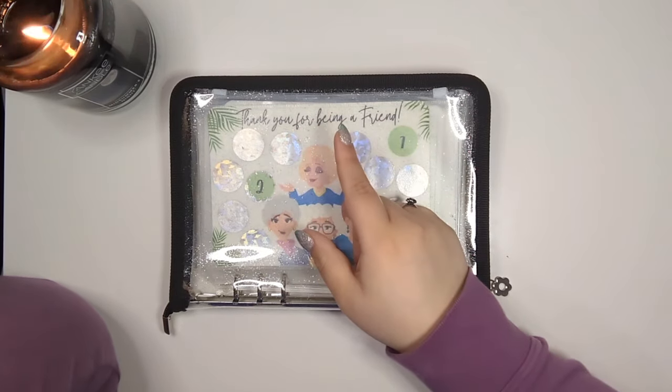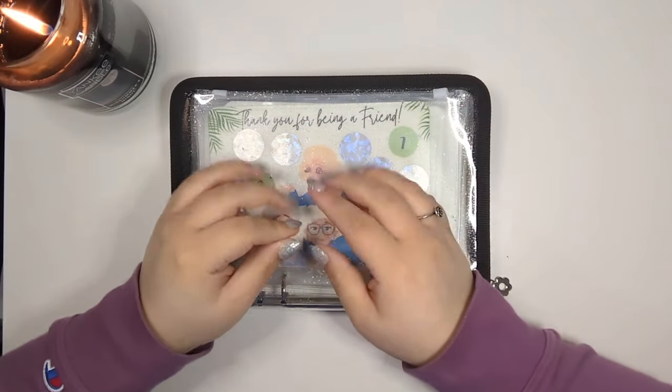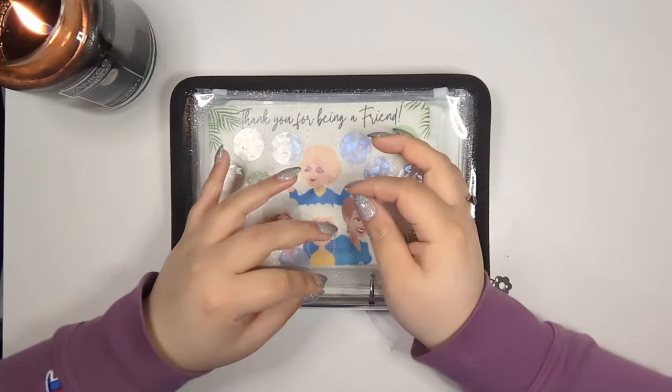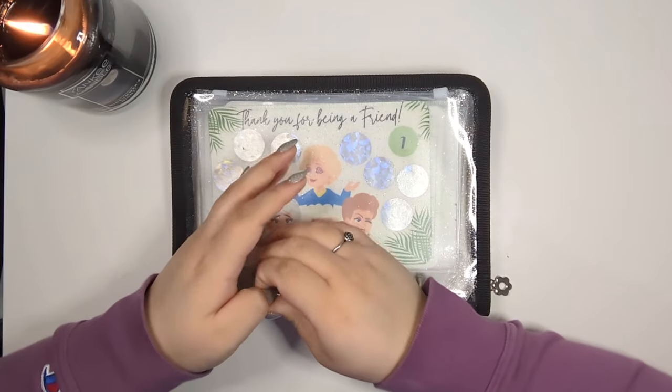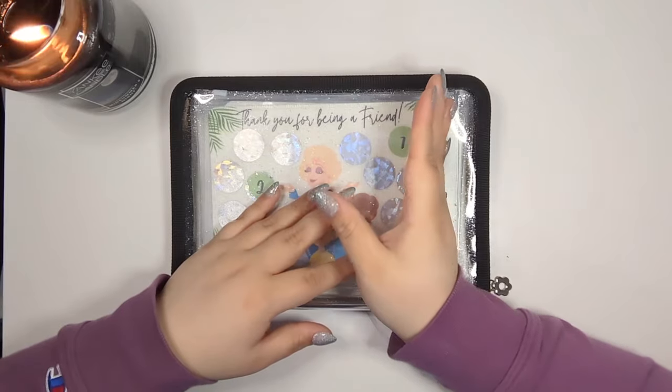I will see y'all tomorrow. We are going to be doing our Coraline binder, which is really exciting and fun. So don't miss it tomorrow, Thursday. I will be uploading that video, and then we have our Friday sinking funds, and then Saturday we don't have a video.